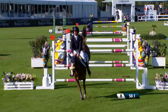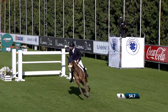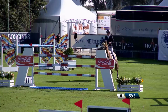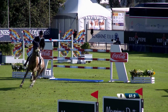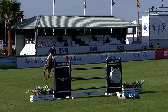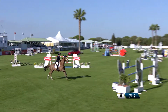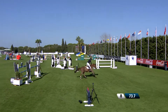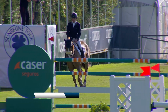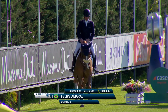Keep using the opportunity for schooling Quinn, who's obviously a little bit rusty after winter on the Endo circuit. And coming in on 8 faults, so 8 faults for Quinn 33 and Philippe Amaral. So still just 11 clears.